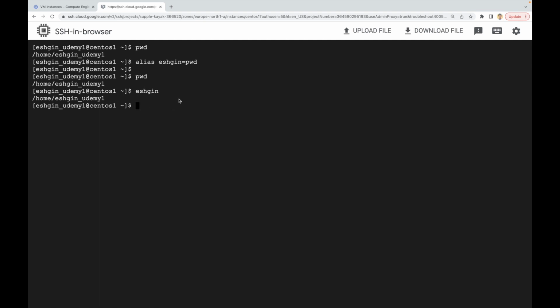But if you use hkin, as you see, it will do the same thing, because hkin is just this command, print working directory. You can also remove your alias, so you have to use this unalias command, and then just write your new command name, and then press enter. And that's it. If you run this hkin command again, you will see that it says command not found.